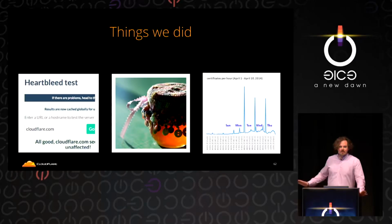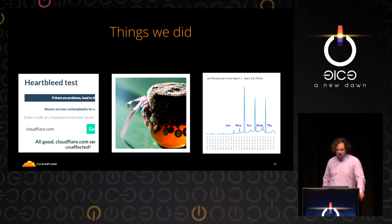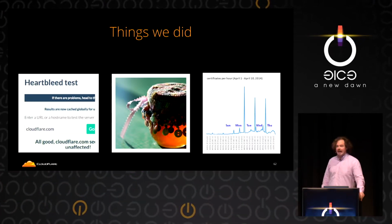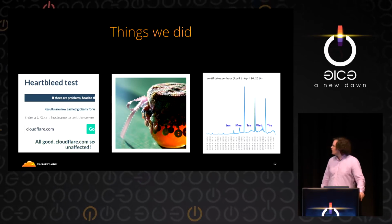So I guess in summary, there are 3 things that we did after Heartbleed. We kept the scanner from falling over, turned our site into a honeypot, and we definitively answered that, yes, you have to revoke your certificates, and there's no excuse.